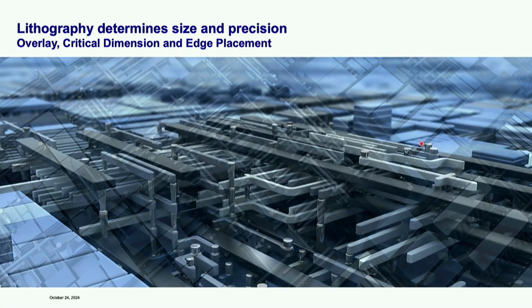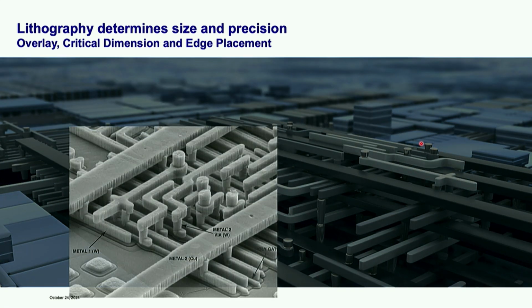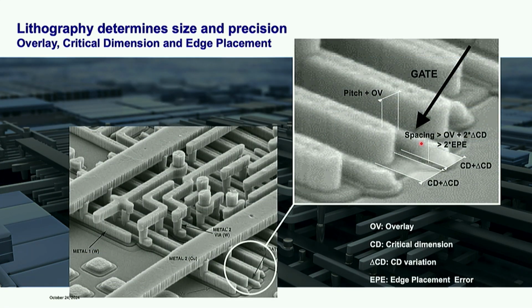So we're zooming in a little bit more. And now we're going to look at what we are actually trying to build. Here are some SEM pictures of an actual structure that you can build. This is really at the lowest level of interconnect, right where you see the transistors. What you can see here, for example, is that you need to have good overlay, because this metal line needs to somehow connect to this metal line here. And we do that with this via, this little contact hole that makes the vertical connection.